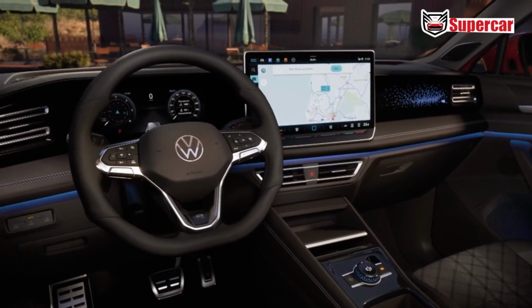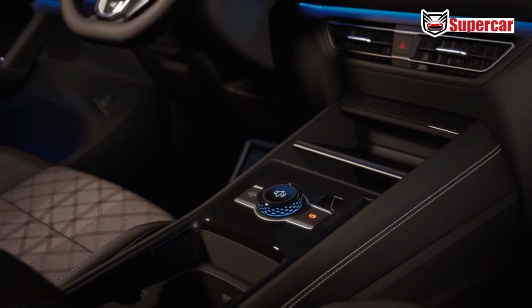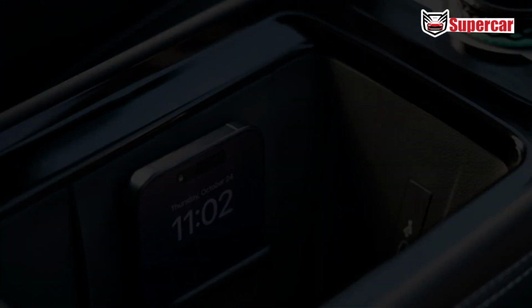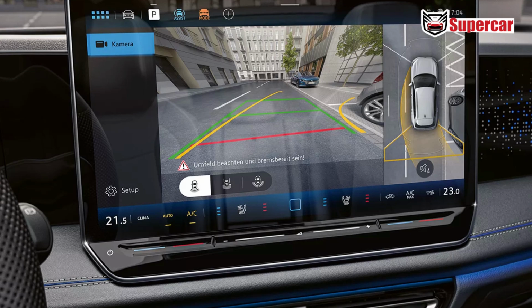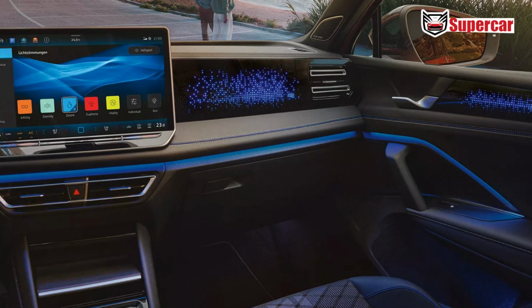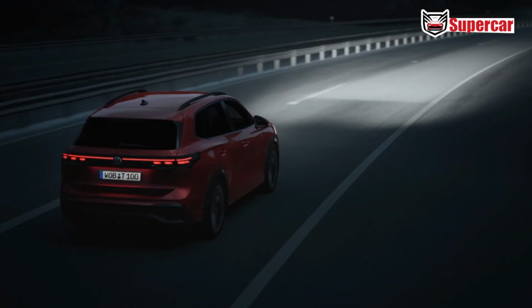Tiguan R-Line versus Elegance. Which one has more to offer? The 150 TSI R-Line brings a more affordable price compared to the previous 162 TSI R-Line, but it sacrifices some premium features. At $55,990, the 150 TSI R-Line doesn't include key luxury options that were standard in the past. These include black leather upholstery, 20-inch alloy wheels, matrix LED headlights, power-adjustable heated front seats, and a heated steering wheel. If those premium features are a priority, the 150 TSI Elegance might be a better option. For just $100 more than the previous 162 TSI R-Line, you get matrix LED headlights as standard, while they're only an option on the R-Line.